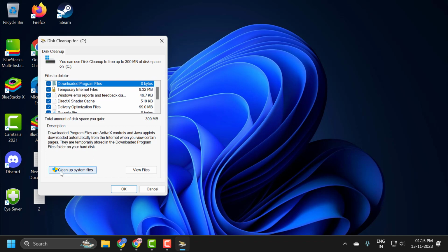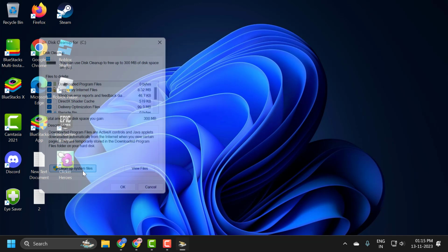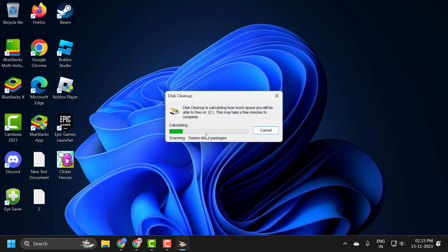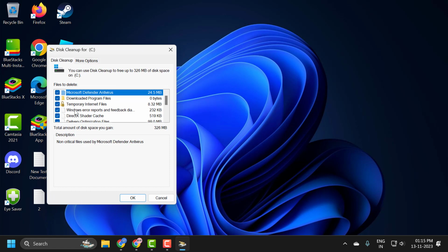And now you just need to select clean up system files and select the drive. Calculating. Disk cleanup is calculating how much space you will be able to free up on this drive. This may take a few minutes to complete. Now you just need to make sure everything is check marked over here.